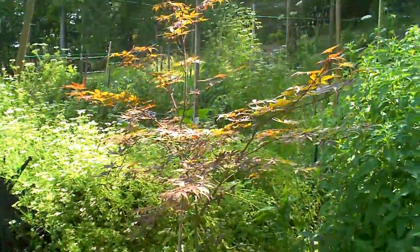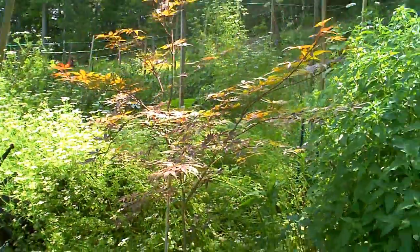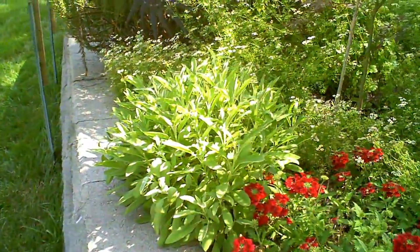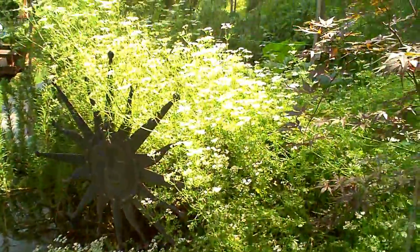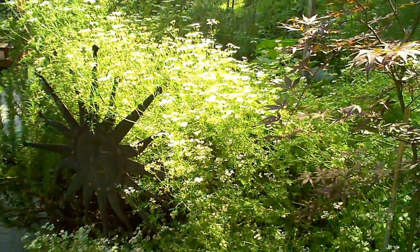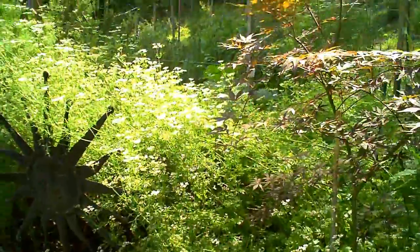We planted our Japanese maple on this side of the garden this year. Cleaned this side out a little bit from some of the herbs. What's left of our sage is still here, and we've got cilantro that has fully gone to seed at this point. Lots of cilantro, so that'll be reseeded very nicely. All right, let's go in the garden and see what's there.